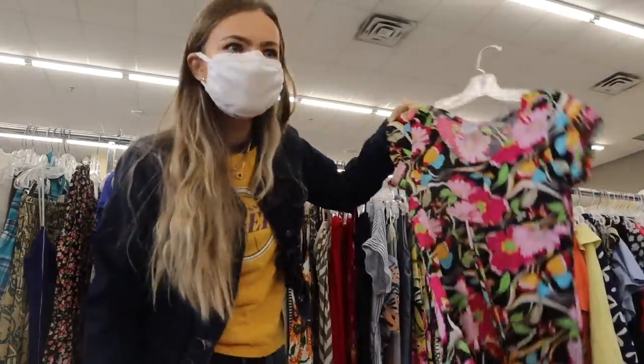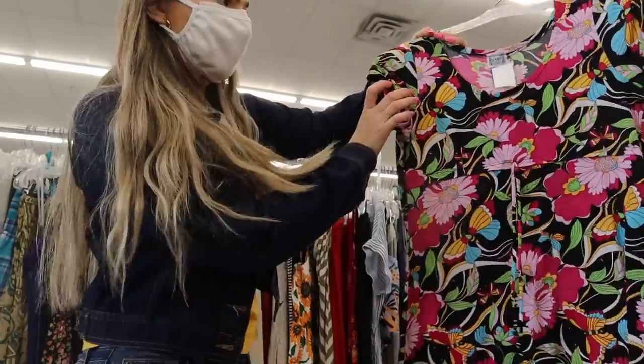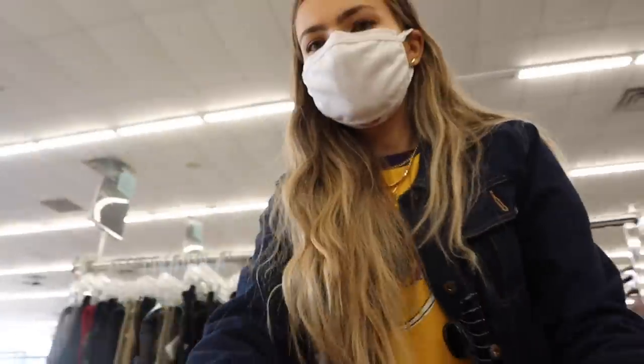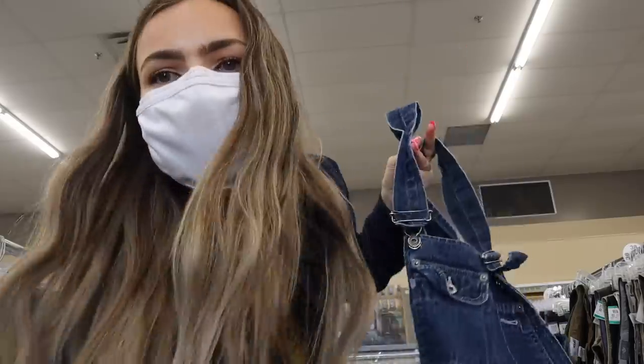Is this cute? No. No. Another thing you could do though, if you're not into sleeves, you could always get the sleeves removed. That's a good little life hack. This is the moment of truth. Pants. I'm excited.